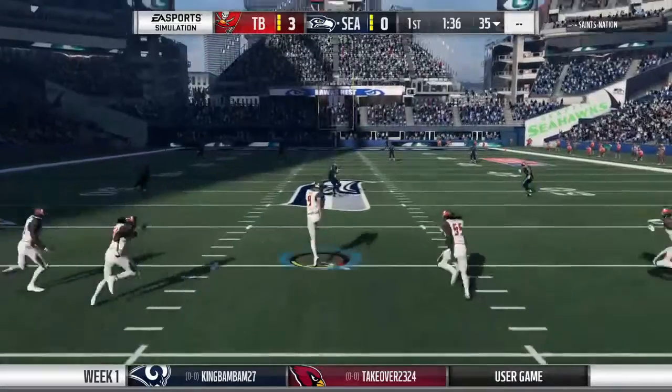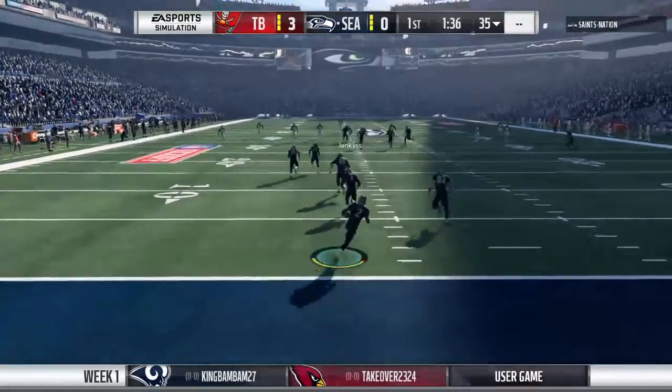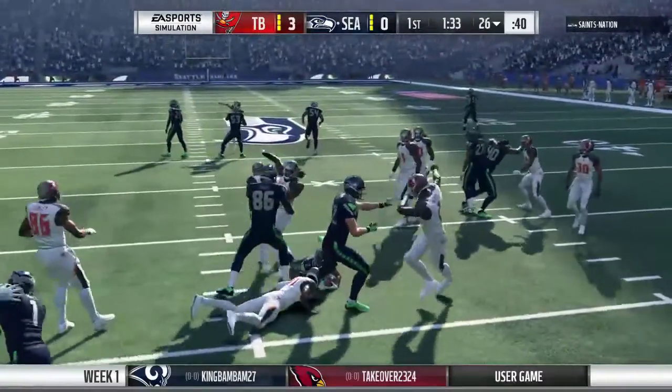Let's go. So in the end, they had the ball for 10 plays, but the drive only yields 3 points. Yeah, they were able to move the football, but the defense stiffened once their backs went to the end zone, and they were able to hold them to just 3.